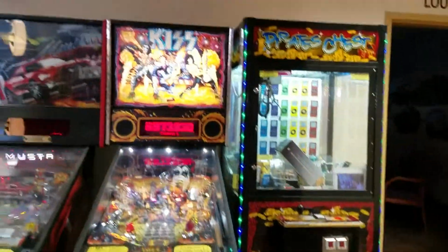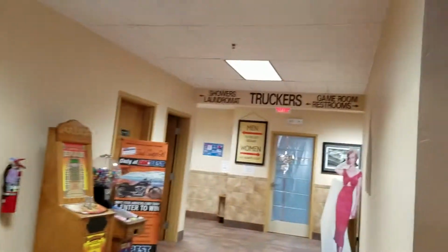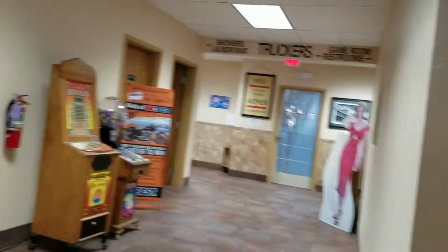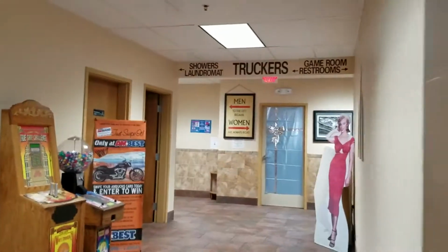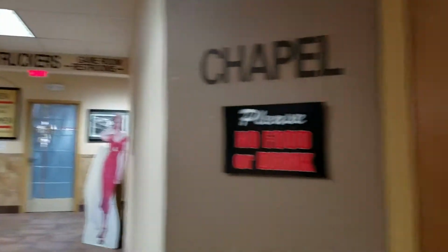Here's actually some old pinball machines too. Pretty cool. And they've got a trucker's lounge, the shower and laundromat, a game room and restroom. All for the truck drivers. And I don't know if you noticed that, but it says men to the left because women are always right. Don't forget, there's also a chapel. This is all at the truck stop.